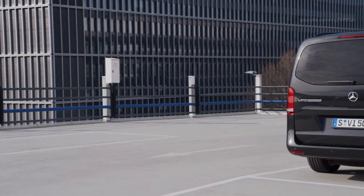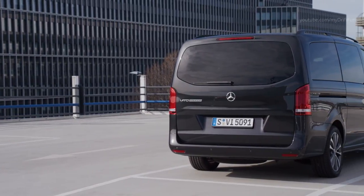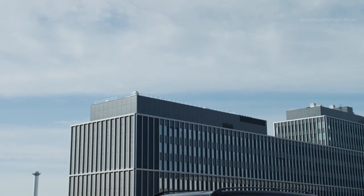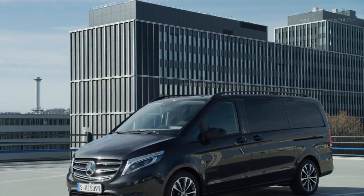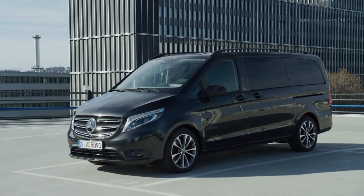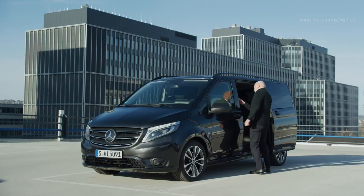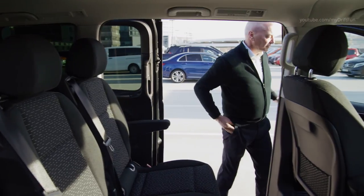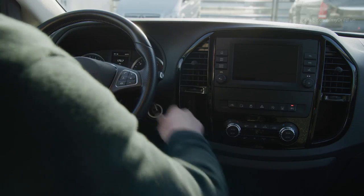The 4-cylinder 2-liter diesel engine is available for all variants of the Mercedes-Benz Vito with rear-wheel drive. The new top engine for the Vito Tourer has an output of 239 horsepower and 500 Nm of torque. The Mercedes Vito with top engine accelerates from 0 to 100 km per hour in 7.9 seconds. It can reach a top speed of 210 km per hour.